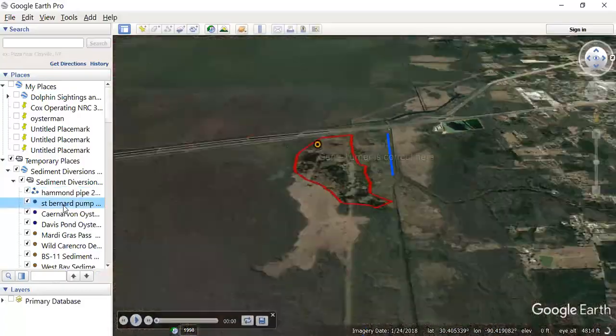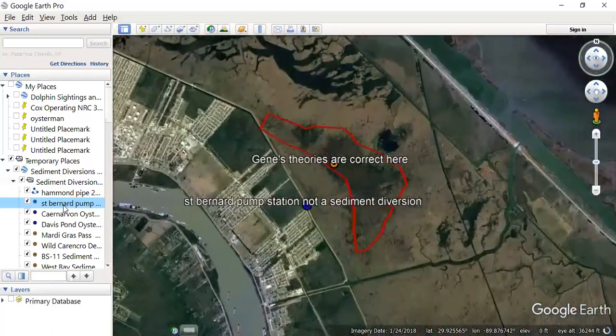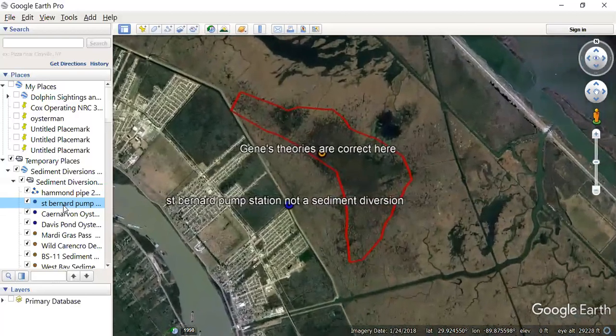We'll go to the next one. So, I agree with Gene that the freshwater is flooding the marshes there. John Day is involved in that project, he got paid to do that. So his academic opinions, I think, are compromised. But I think John Day would agree with me in this case, where here we have the St. Bernard pumping station, one of the drainage pumps, that seems to be maintaining cypress trees close to the pump in the central wetlands. But then there's this weird semicircle of marshes that are missing.